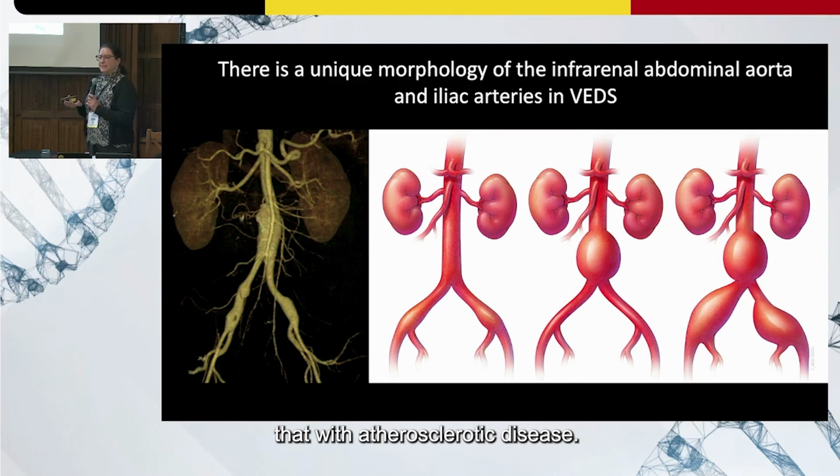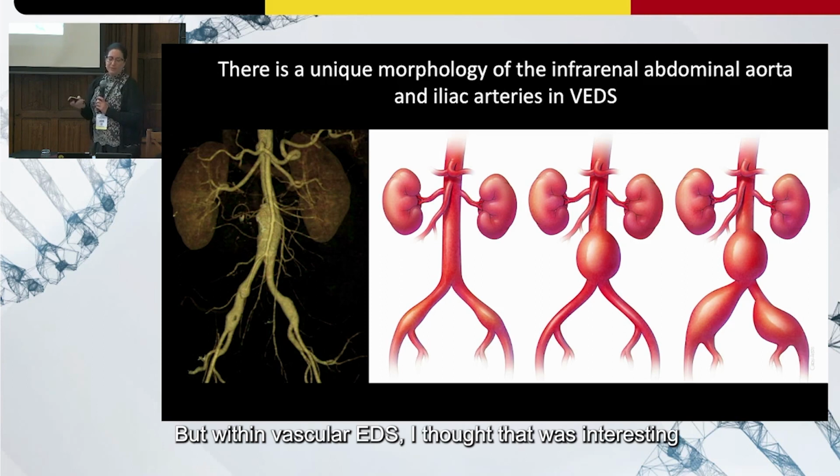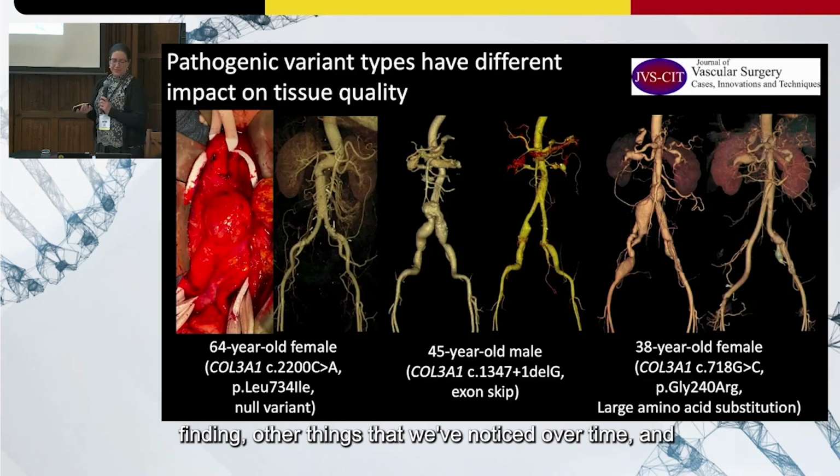So you don't really see that with atherosclerotic disease, so it seems to be something that we're seeing uniquely in vascular EDS. And it may be that the other subtypes present like that, but I have not seen their imaging to comment on that. But within vascular EDS, I thought that was an interesting finding.